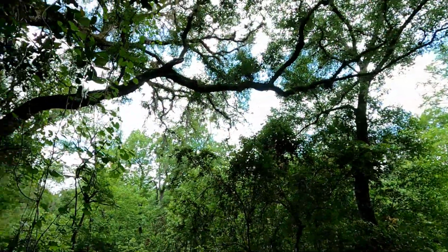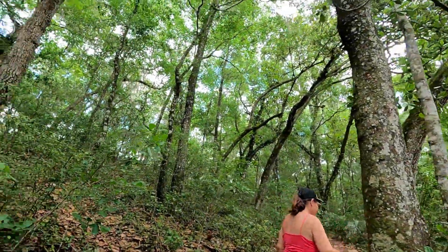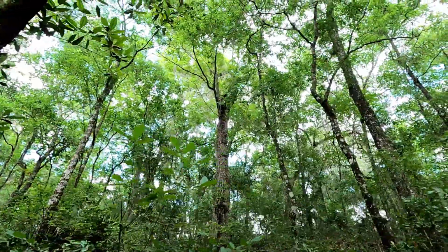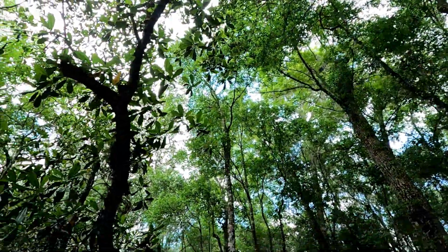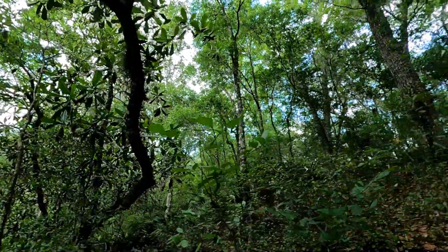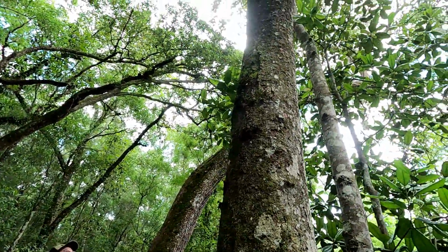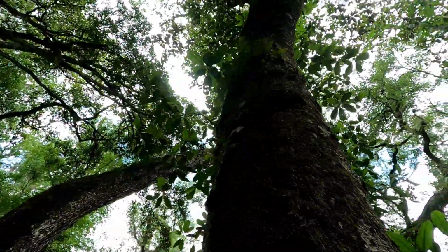Almost like being in a little mini rainforest. Yeah, almost. There's all kinds of birds. Look at this. Oh my. Those are huge. Probably one of the biggest magnolia trees I've ever seen right there. I'm telling you.